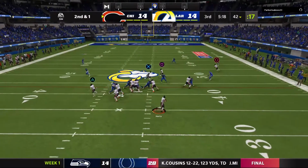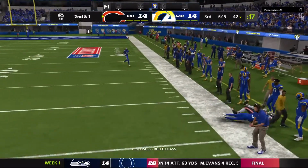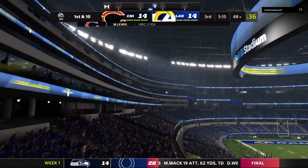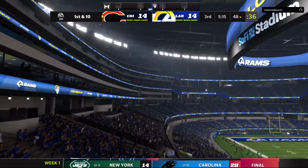On 2nd and 1, Hurts. And this is caught. Mercedes Lewis with a grab. And he's able to get this one out closer to midfield across the 45. First catch of the new season for him, and he picks up the first.